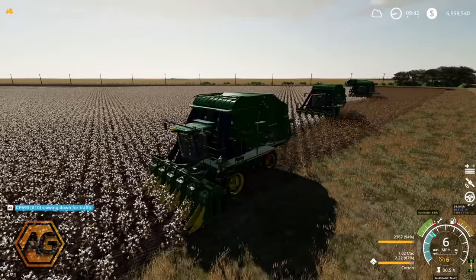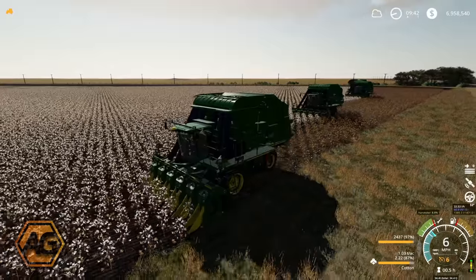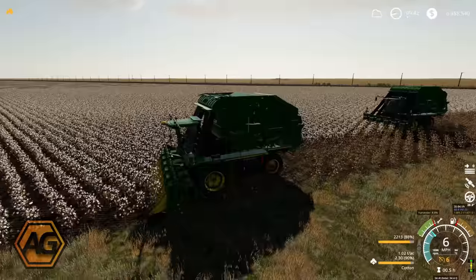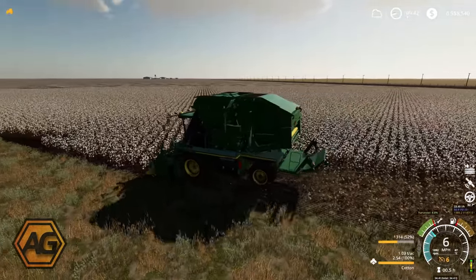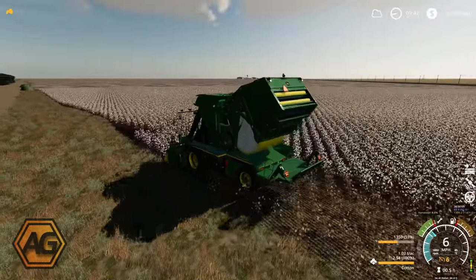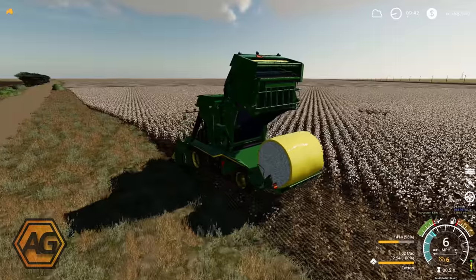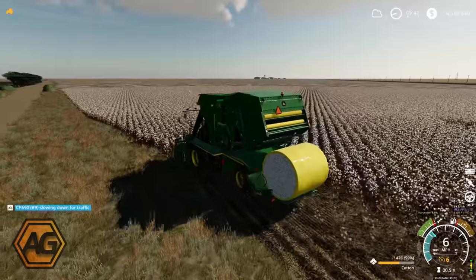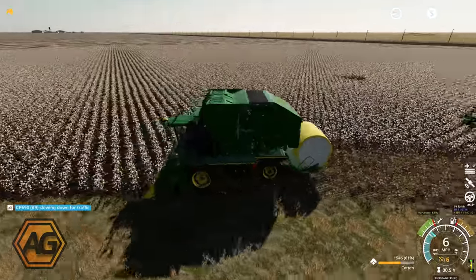Just finished the first run down the side of the field along the road, and we're heading along the top of the field now. But I just thought I'd hang out in here because I think we should just about be ready to spit a bale out. There it comes. We'll just watch the animation here. It rolls out and gets lowered to the ground. Meanwhile, the chamber on the front keeps on filling. So it's quite a good gig.